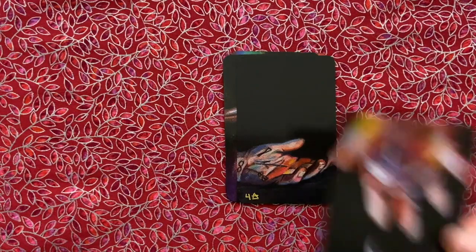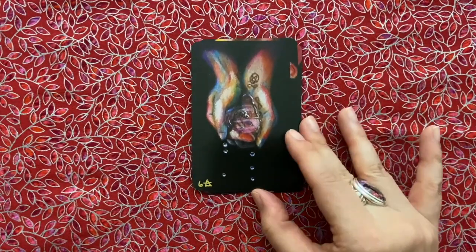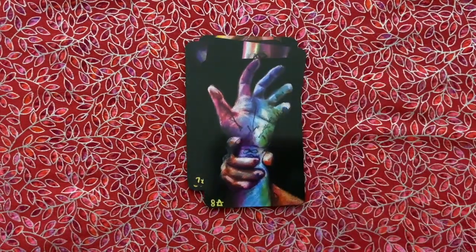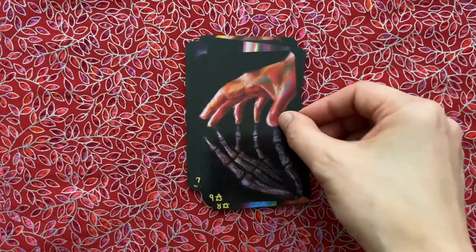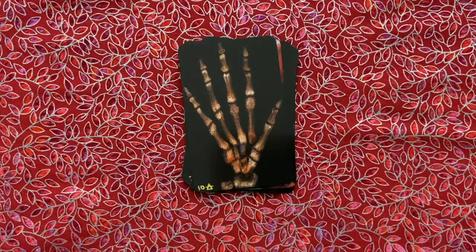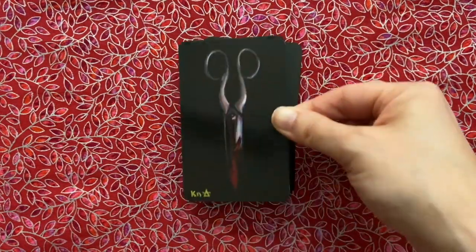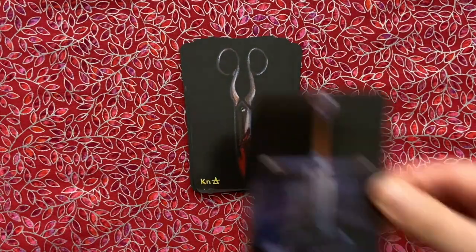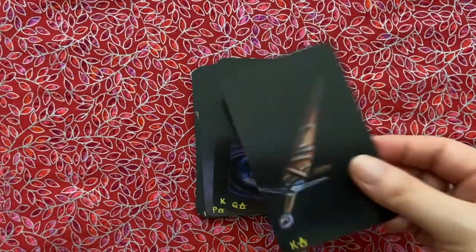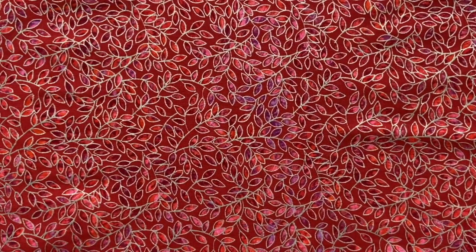4, 5, 6, 7, 8, 9, 10. Page, Knight, Queen, and King. God, it's so glossy. Ugh. And now for the final suit, the suit of coins.